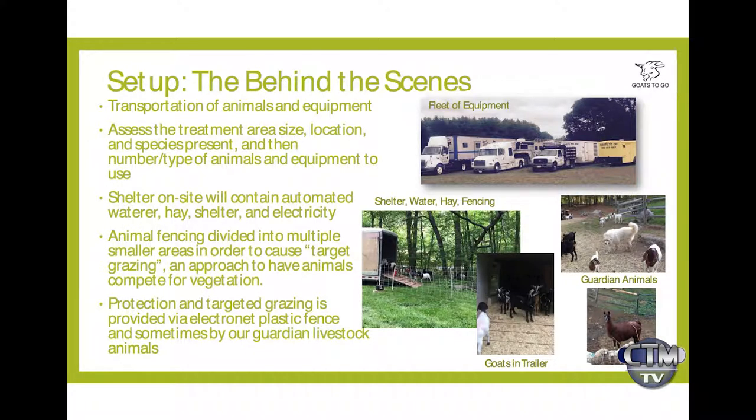Rock. It's all rock. So we have ways to do the electric fencing to keep that up too. So here's some of the goats hanging out in the trailer. And then we have guardian animals, which is a big thing to keep them safe. We have about 35 baby goats that I use for some yoga and snuggle classes with people.